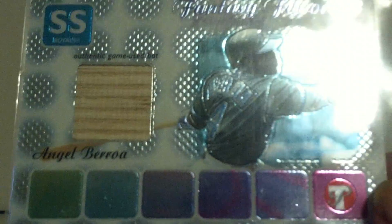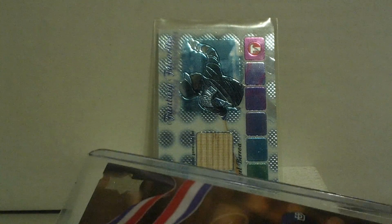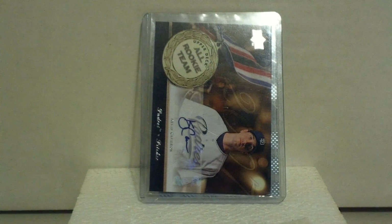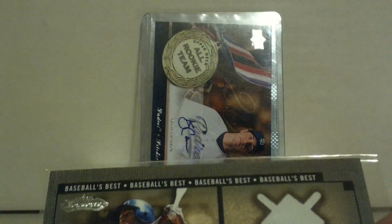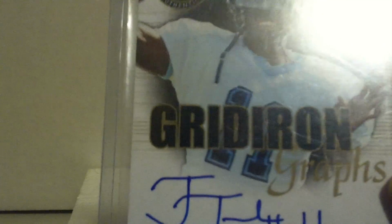2004 Topps Pristine Fantasy Favorites Game Bat of Angel Barroa, or Angel, whatever. Upper Deck All-Rookie Team Autograph of Kevin Cameron of the Padres. How about this? 2002 Flair Showcase Authentic Game Used Base, Vladimir Guerrero. Here's another Josh Johnson Press Pass SE Gridiron Graphs autograph. I had one earlier, a little over a month ago, that was won and was picked up at a ridiculous price. You can do it again.